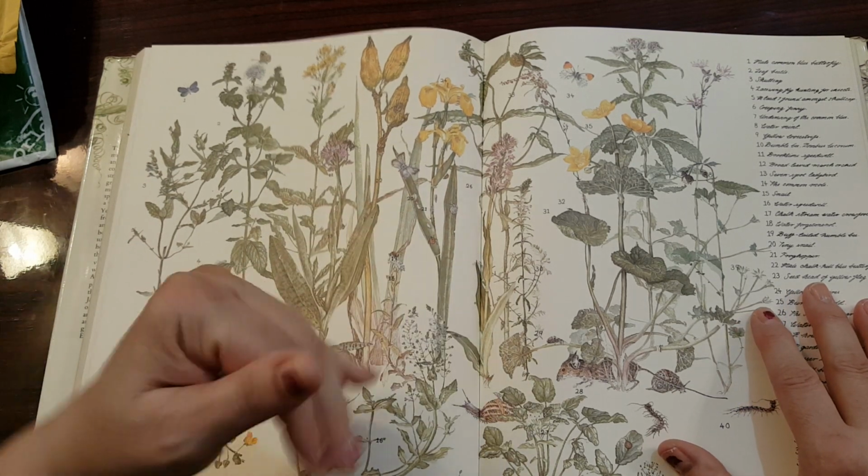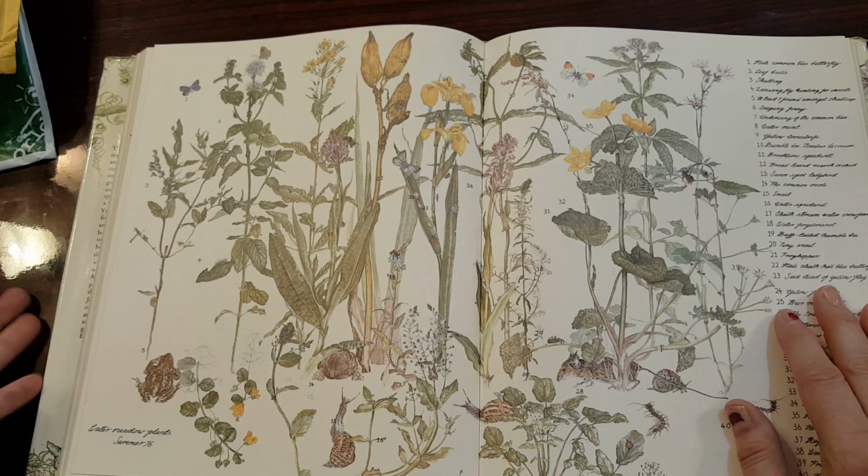I got them from Amazon. I'll list them below later if I haven't already.